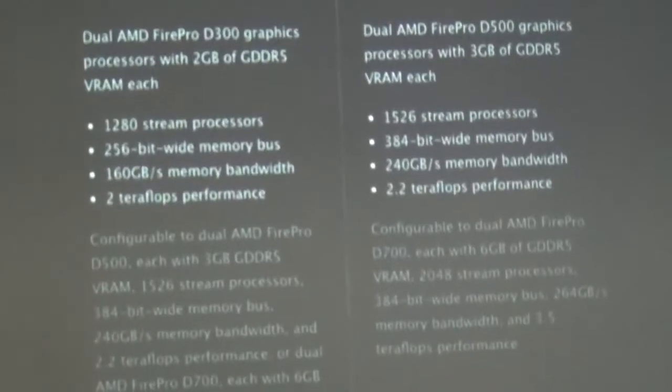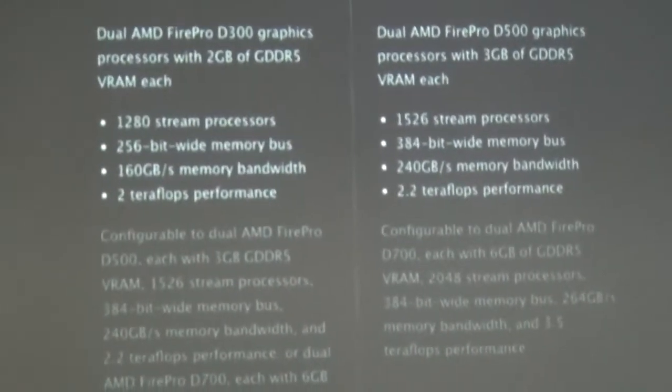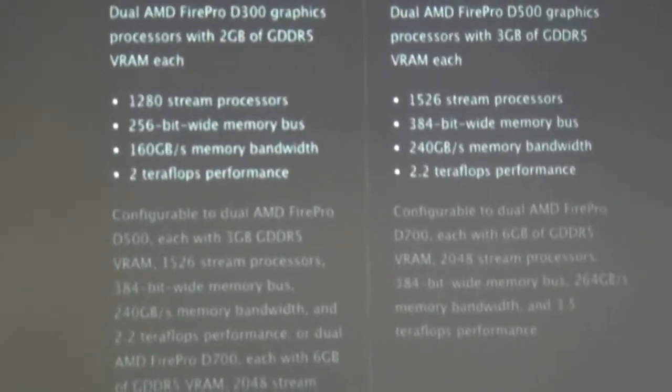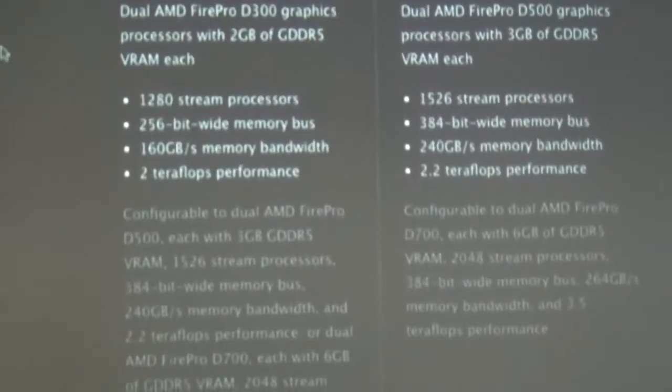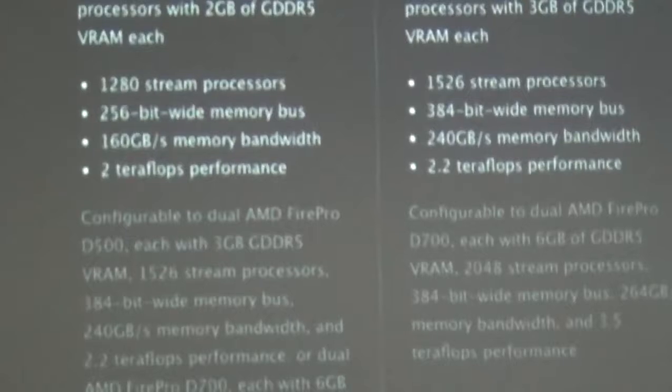And so it's not just about the central processor anymore. It becomes very much, what are you doing? What applications are you using? Have those been optimized to take advantage of the GPUs? And if so, then getting yourself up into the higher end.